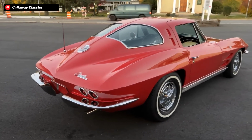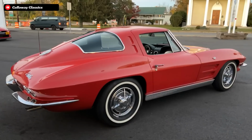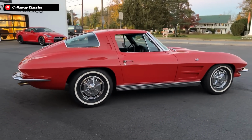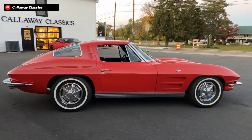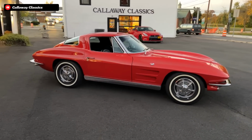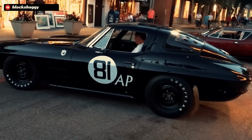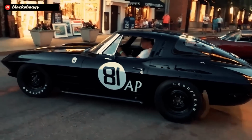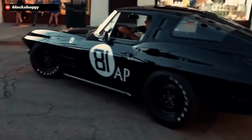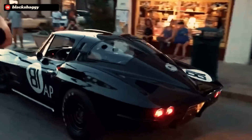Up front, the Z06 was given an A-arm suspension setup with upgraded braking components that included power drum brakes that featured aluminum thin drums that were cooled by front air scoops and vented backing plates. These drums were paired with a vacuum booster and a dual master cylinder, which made the '63 Z06 probably one of the most performance-minded drum brake setups that you could think of.